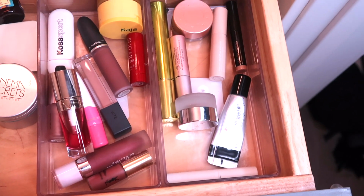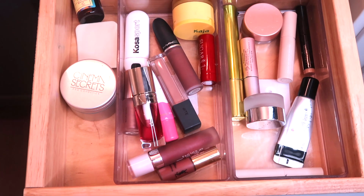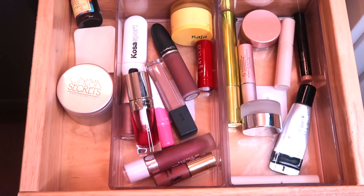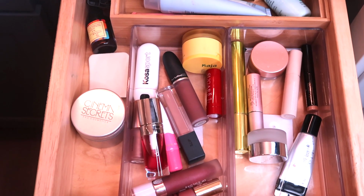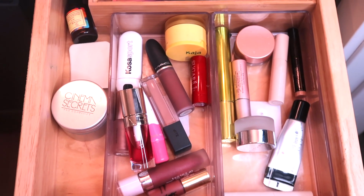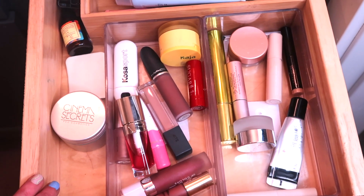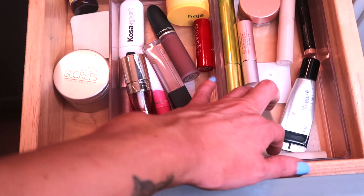Now let's get into it. Everything's kind of random and a blur. I'm honestly not sure when I posted my last Shop My Stash. I want to say it was maybe mid-January, but nothing is what it was because I did my makeup inventory, and everything's just kind of random. So let me see what's currently in here.